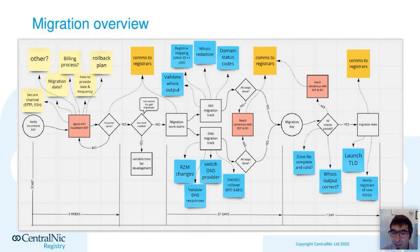Then we come to the migration day. And again, we load in the data in our test environment to make sure that when we do this on production, we don't encounter any problems. We check again that the results look like we expected. Is the WHOIS correct? Are the zones complete and valid? Don't we see any problems with DNSSEC? If any of that fails, we are basically in a rollback scenario, and then we communicate again with the incumbent RSP and with the registry operator and find a plan to continue, and basically communicate again to the registrars.